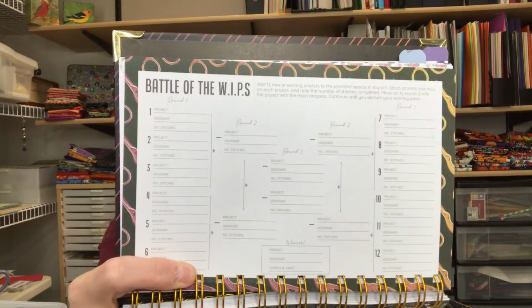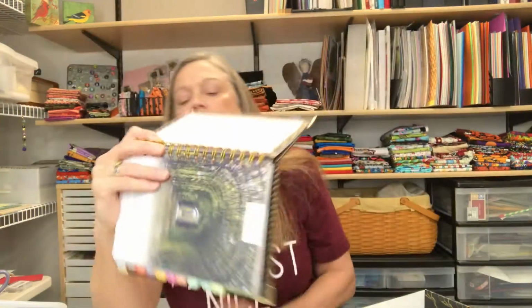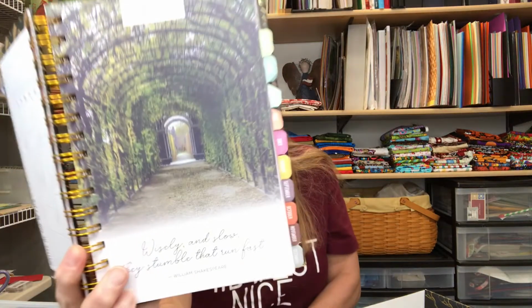It's a really nice calendar. And each month it has Battle of the Whips. Add 12 new or existing projects to the provided spaces in round 1. Stitch at least 1 hour on each project and note the number of stitches completed. Move on to round 2 with the project with the most progress. Continue until you declare a winning piece. And that is that. And then it's got nice, beautiful illustrations.